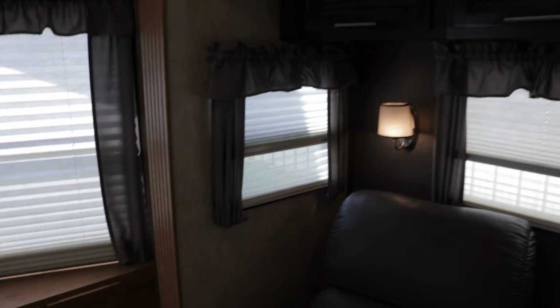Cabinets up top there, and you do have day-night shades all throughout this camper, not just night shades. Zoom in on those fabrics. Fabrics are going to be, the color is going to be a gray, and again it's the ultra leather or leatherette, and they are reclining. And let's spin around to the front.